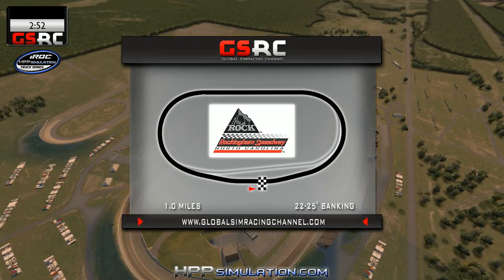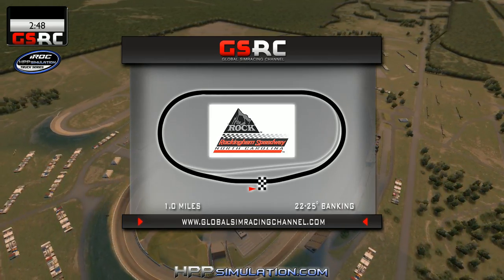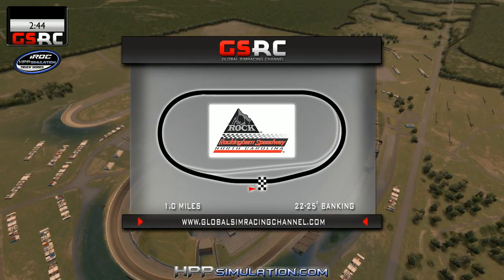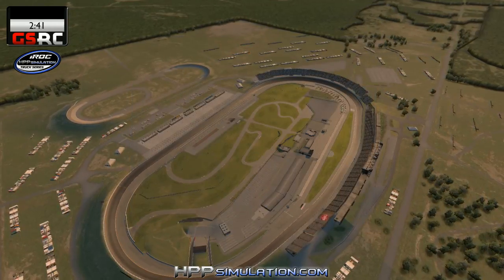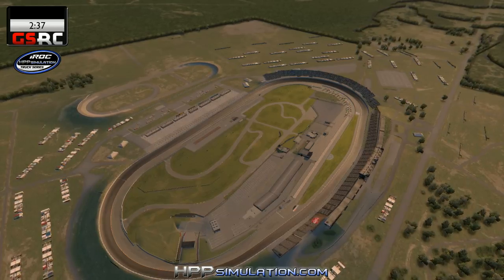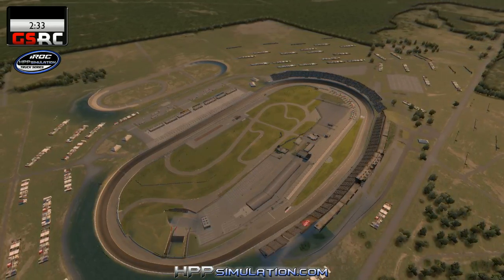Weather tonight, not too big of a concern, but this track does eat up the tires due to the old surface that this track is on. 80 degrees air temperature, track temperature is 83 degrees. So to get around this historical NASCAR track, let's hop on to the GSRC Chevrolet Silverado here on the Global Sim Racing channel.